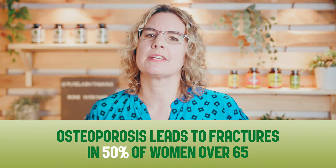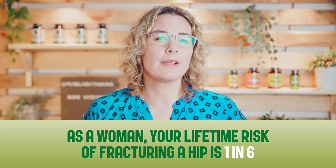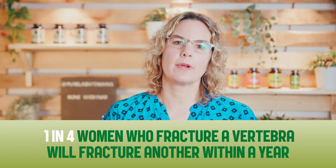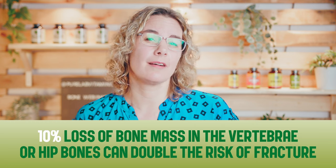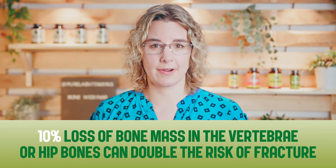The condition takes years, probably decades, to develop and leads to fractures in 50% of women over 65. As a woman, your lifetime risk of fracturing a hip is 1 in 6. Compare this to the risk of breast cancer, which is 1 in 9 in Canada. Sadly, 1 in 4 women who fracture a vertebra will fracture another within a year. In fact, just 10% loss of bone mass in the vertebrae or hip bones can double the risk of fracture.